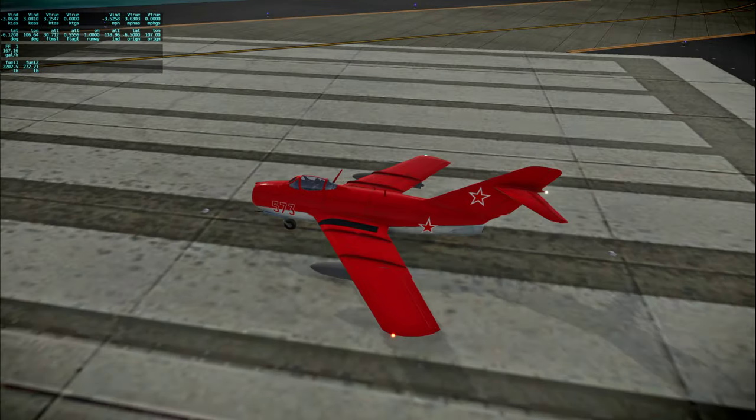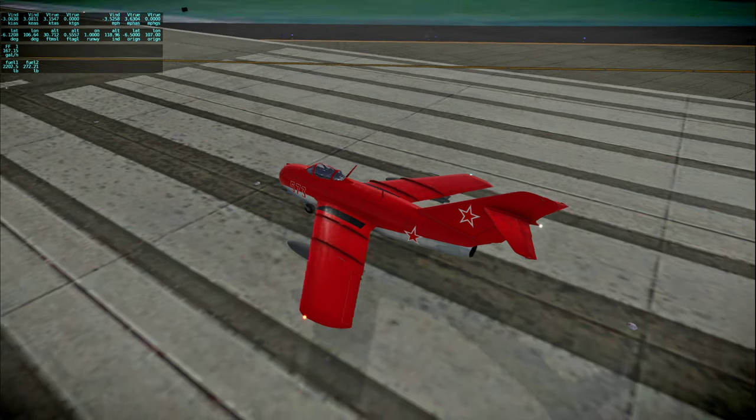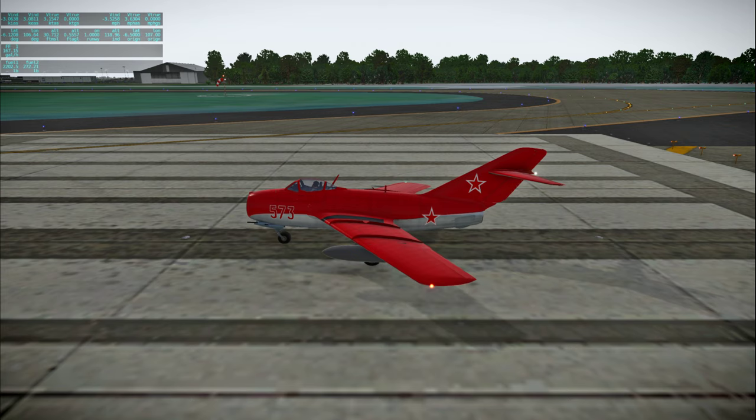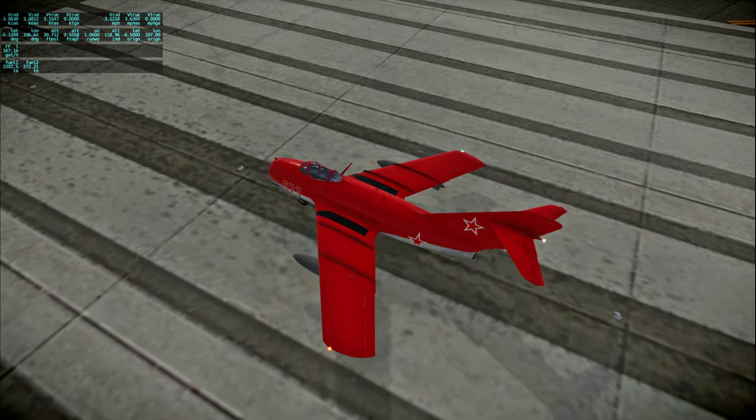We are flying from Jakarta in Indonesia to Ho Chi Minh City in Vietnam. That's why I picked the plane, right? I mean, of course, it's actually a Soviet livery. That's good enough for me. I don't need to be too authentic.